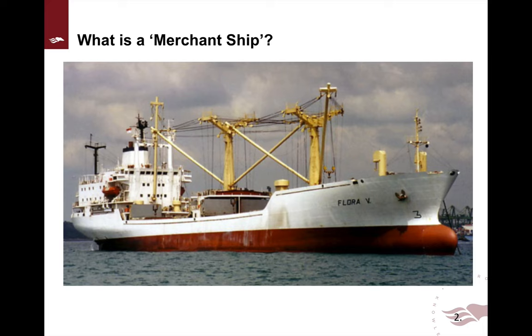This is the MV Flora V. Built in 1981, she's an example of an older style ship type known as a general cargo ship. She was designed to carry almost anything: palletized cargo, containers, bulk cargo, and heavy lift project cargo. Note her heavy masts and derricks for cargo loading and discharge, as well as her folding steel hatch covers. They were heavy and complex ships, requiring a large skilled crew to operate them.